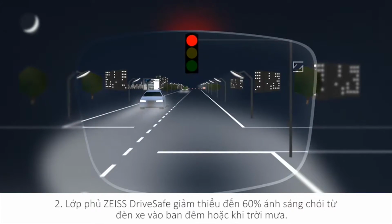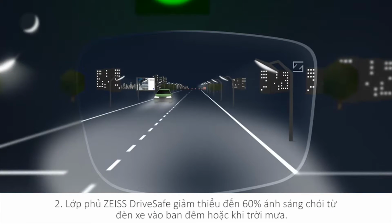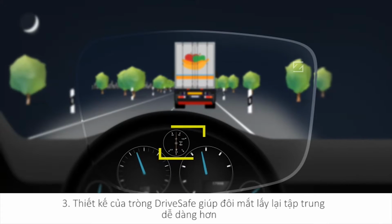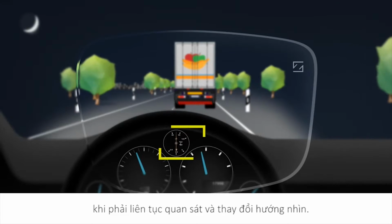Second, the Zeiss Drive Safe coating reduces irritating glare from car headlights at night or in the rain by up to 60% compared to premium Zeiss coatings. Third, when our eyes move between the road ahead and the dashboard, the Zeiss Drive Safe lens design makes it easier to refocus.